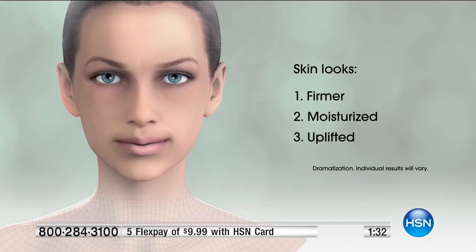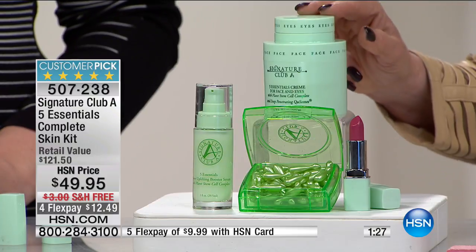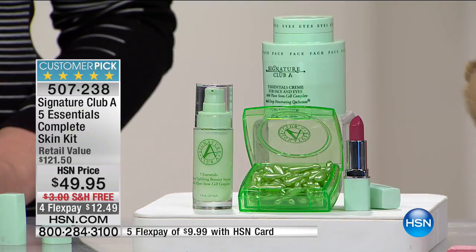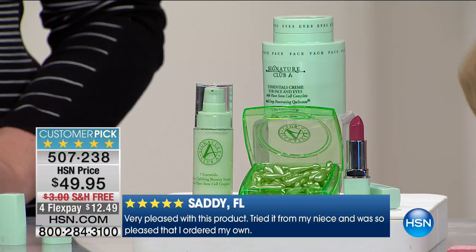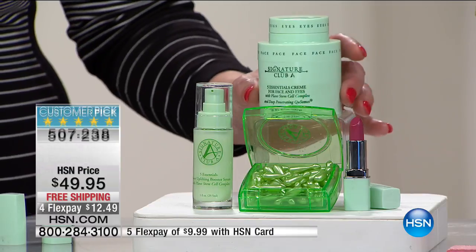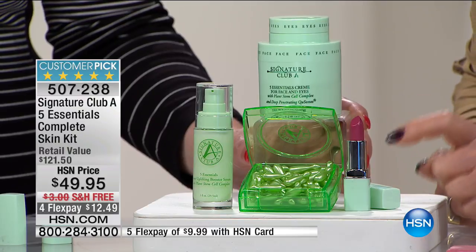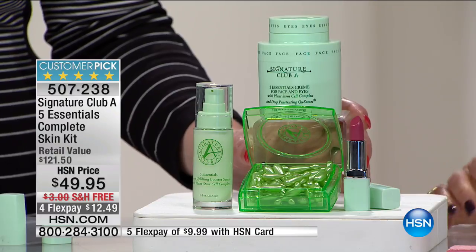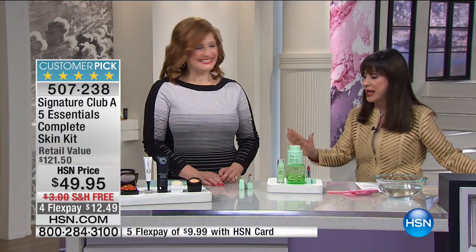Now you're getting the benefits in this kit of the uplifting, of the moisturizing, of all the things the five essentials do. Day cream, night cream, moisturizer, wrinkle cream. It does it all. It lifts, it tightens, it firms, it moisturizes, it brightens. It has plant stem cells which work to tighten. And we give you a lipstick that's a treatment lipstick. It has all the ingredients as well. What you're looking at is the perfect combination, as you said, Robin, of power packing a kit.